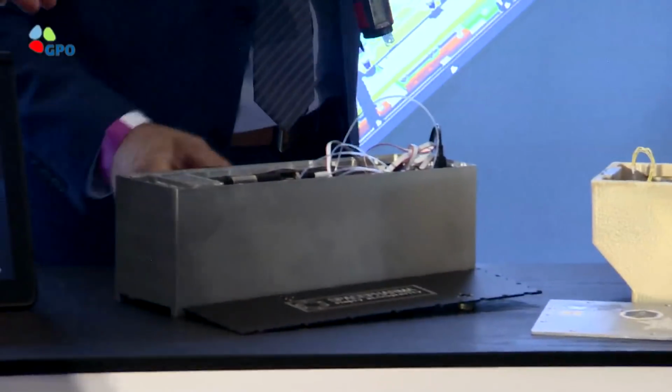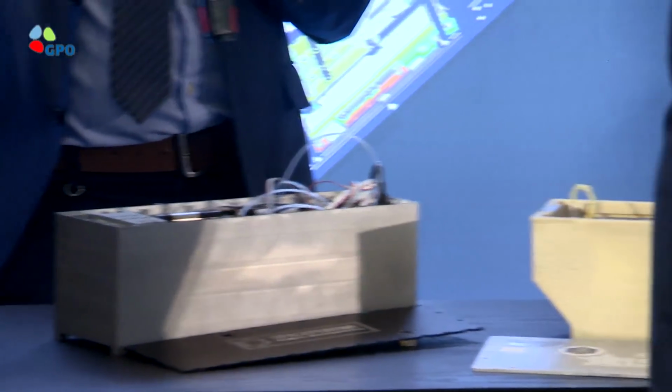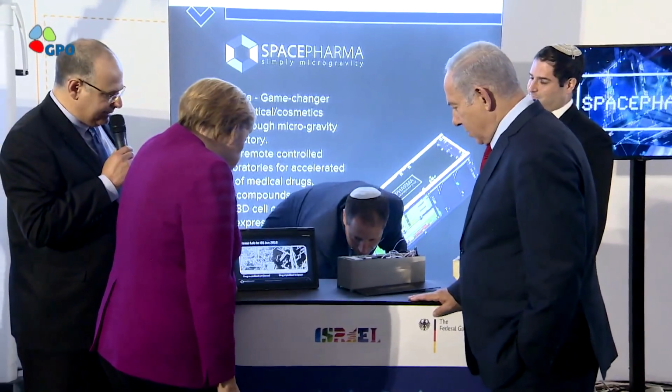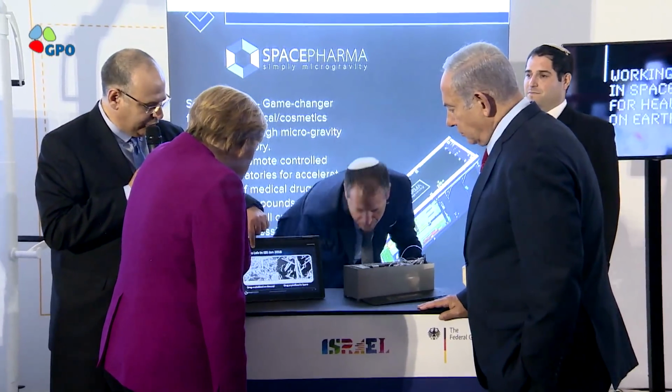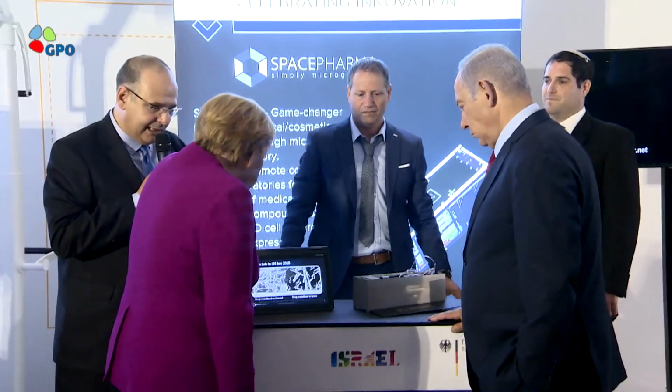Here you can see the first ever designed small molecule, less than 500 Dalton, in orbit on the right-hand side, while on Earth you cannot achieve a better size than on the left side imagery.